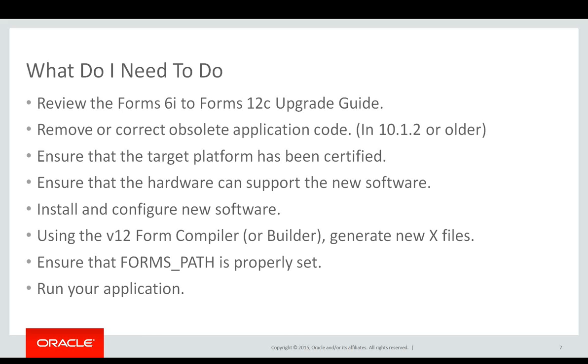And then, of course, for those of you that are familiar with the actual deployment of the application, you'll ensure that forms path is set to find the application that you just generated, and off you go: open a browser, and you should hit the ground running. So again, it probably took me longer to explain all that than it would to actually do it. We're pretty happy with the process.